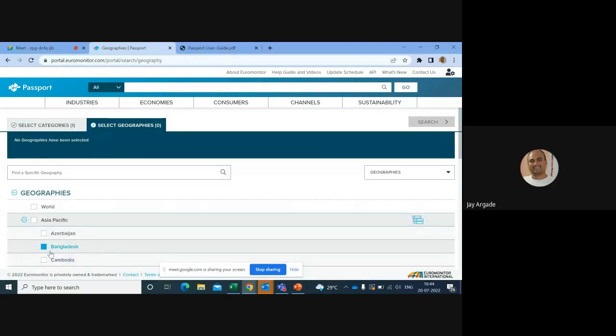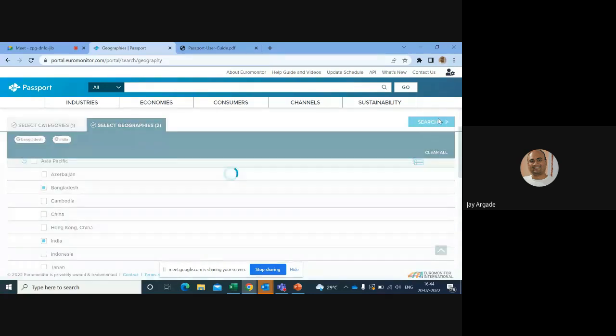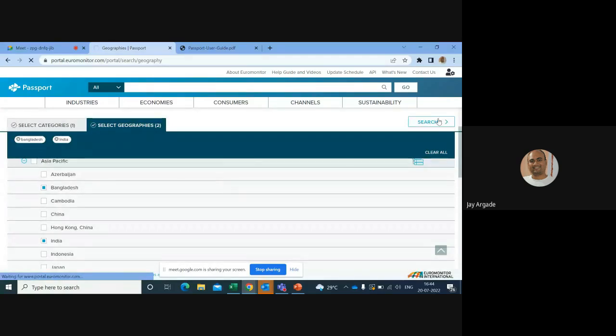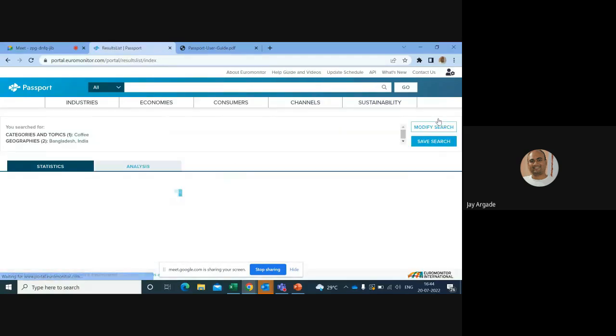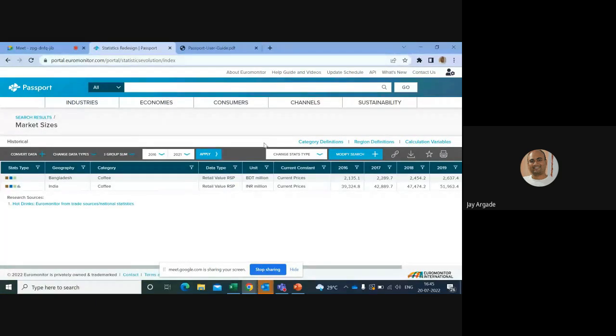We can pick and choose the countries to do the comparative analysis. Say for example, Bangladesh. I'm just comparing the data of Bangladesh to India. The search tab we used earlier, we can use the similar search, but this will provide you the opportunity to use the comparative analysis. So every time you will see two countries per se, or maybe multiple countries or multiple industries, and we can do the comparative analysis. The other tabs are very similar, so I'm not going into the details of that.